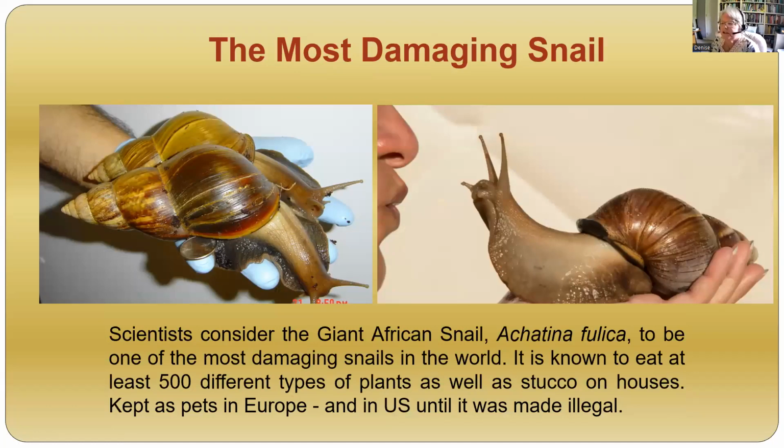Here is probably the most damaging snail ever. You can see it's huge. This is called the giant African snail. It originated from East Africa, but it is spreading across the world. These were kept as pets in the United States until the 1960s, when they were outlawed and actually collected and destroyed, because they are so bad for our economy if they get into our crops. They can strip trees, they can strip a field. They are really bad news. They can eat at least 500 different types of plants. They even eat the stucco off the houses in Florida. So they're pretty bad news.